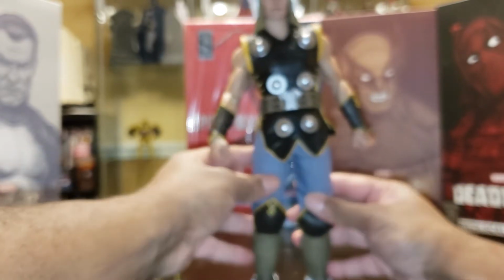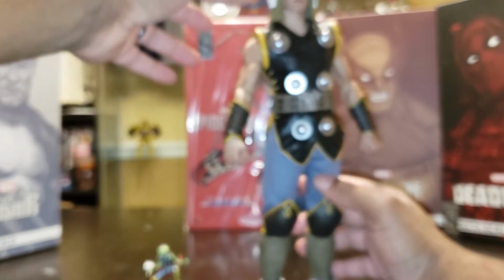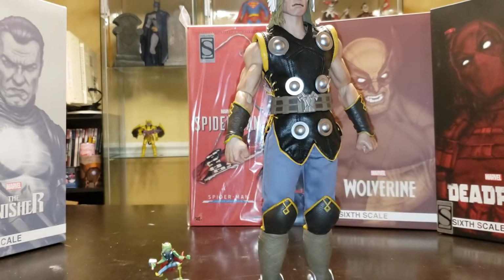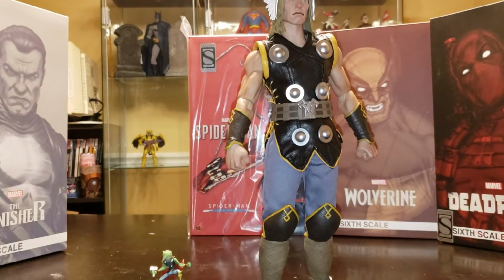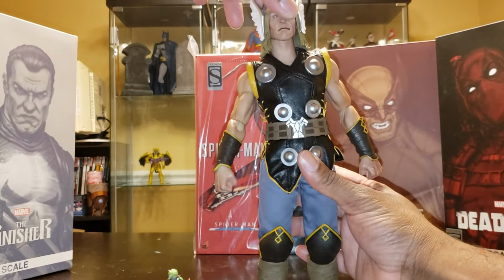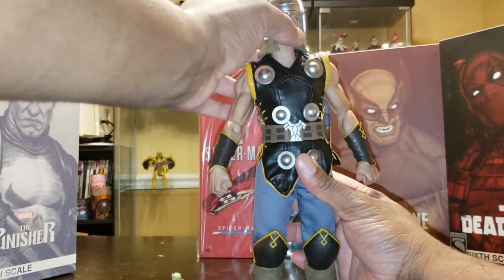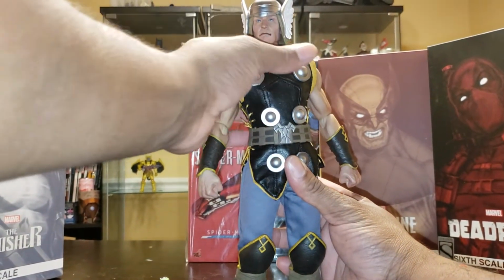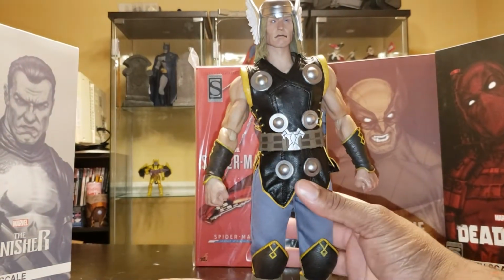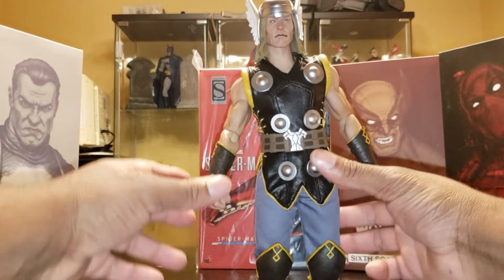Again, I wish they had a head without the helmet on. I'm thinking about how to do it. Do I want to search for one with rooted hair? Pay whatever kind of money. Maybe I want to get the Conan and try to use the, maybe try to lighten the hair and use that Mr. Toys Conan head. Have my Thor looking like Arnold Schwarzenegger.